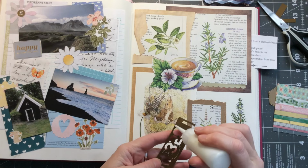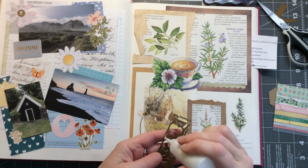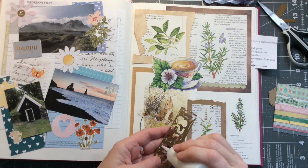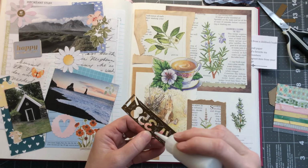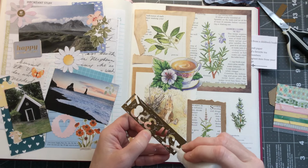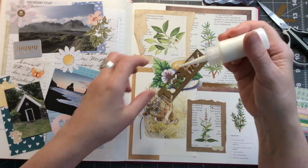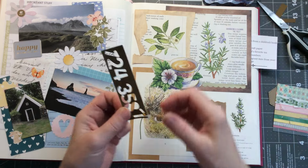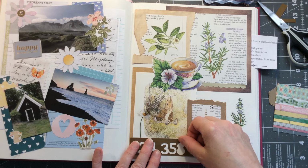And I'm going to use just a little bit of glue on this. It's going to be hard to use anything else. I could use a dot runner, but I don't have it. It's over in my drawer. And I'm basically just wanting to make sure it doesn't catch on the other pages. I tell you, my arthritis has flared up, and I'm just dropping everything.